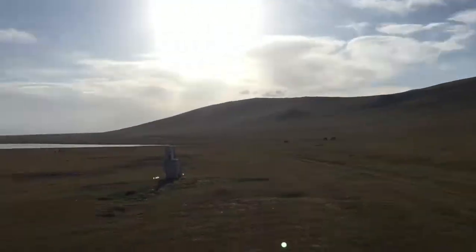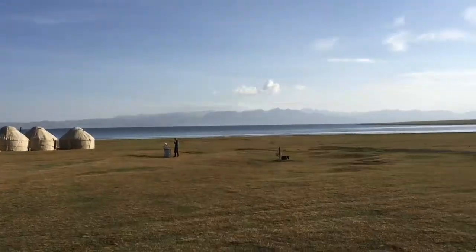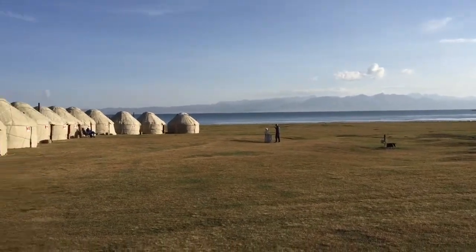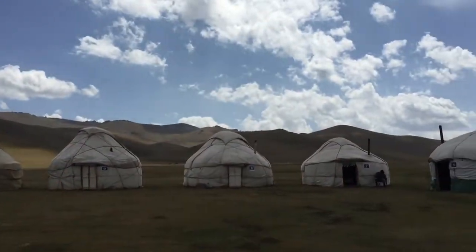So now it's morning. Sun's just coming up over there. And there's the lake down there. You see there's some water points where you can have a wash, clean your teeth, this kind of thing. There's no shower or anything like that. So this was the yurt camp here. It's a really good place to come.